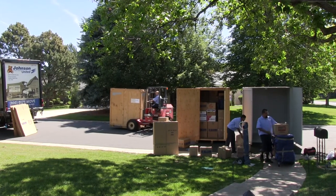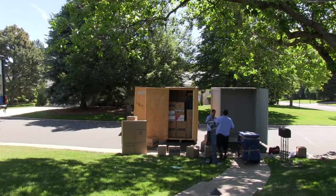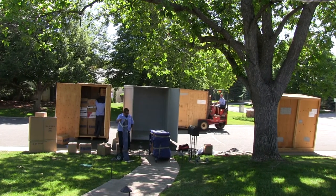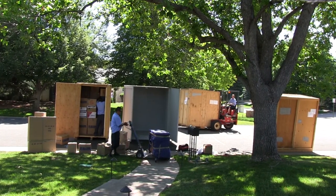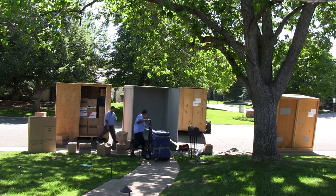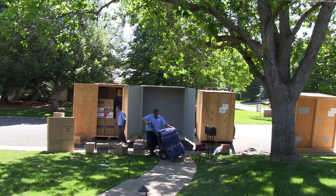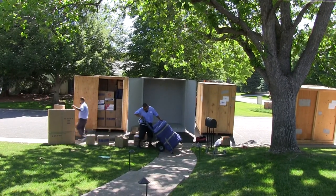First of all, packing. We send a crew out the day before the move starts and we pack the residence and make sure that everything is well protected. We make sure that the cartons are really well labeled. That's key because there's nothing more frustrating than trying to unpack your house and not knowing what is in what boxes. Building protection, home protection is paramount to a successful and damage-free move.